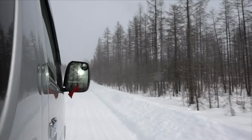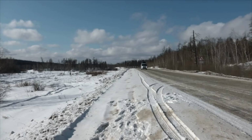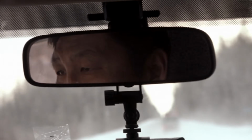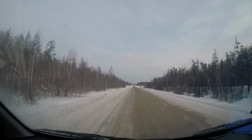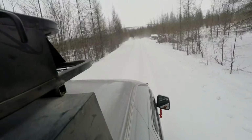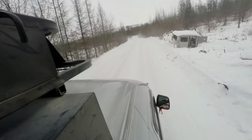We're now on the Koilima Highway, otherwise known as the Road of Bones. It looks like any other road, but very few roads have the history that this one does. It was built during the Stalinist era by the prisoners of the infamous Gulag labor camps. The skeletons of the forced laborers who died during its construction were just buried into the road itself.